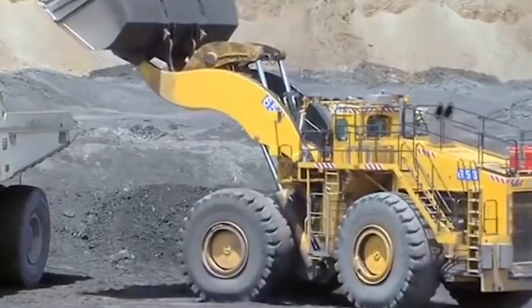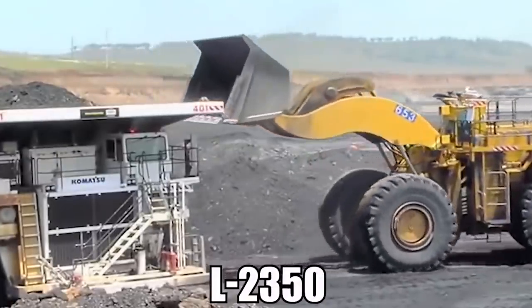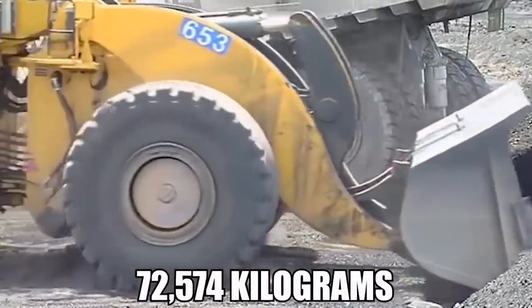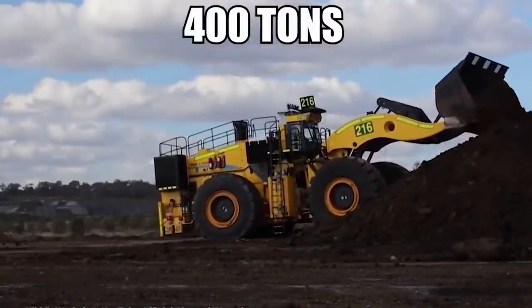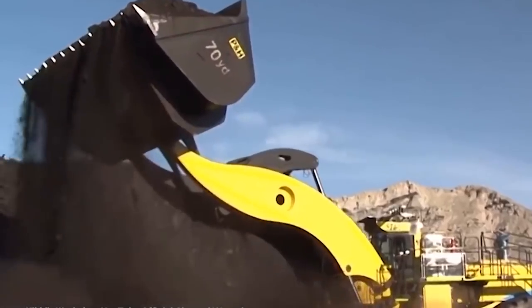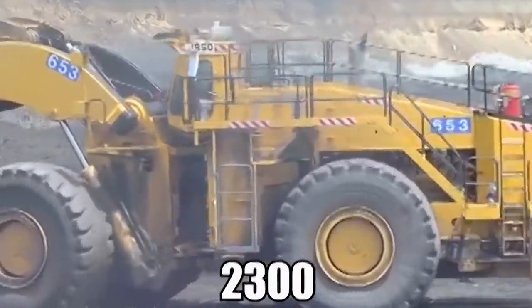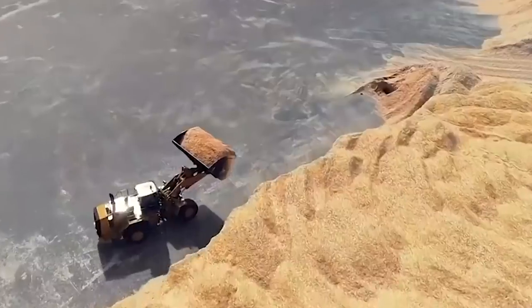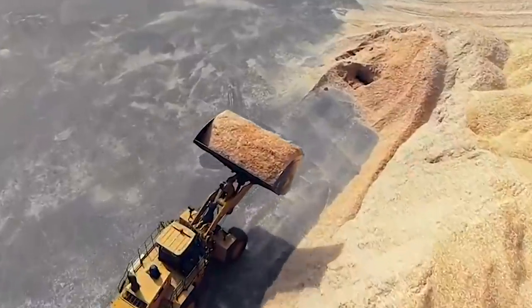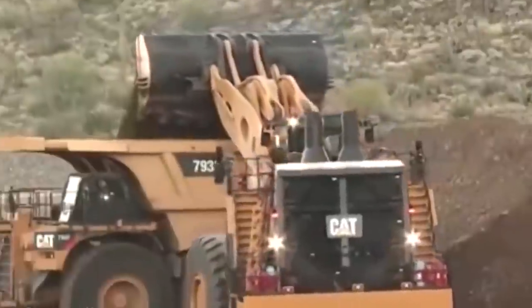The world's biggest, most powerful, and productive front-end loader in its class, the Letourneau L2350 has an operating capacity of 72,574 kilograms and can center load haulage trucks with payload ratings of up to and over 400 tons. This massive machine has a standard bucket of 40.52 cubic meters and a 2,300 horsepower engine. For those concerned about excessive fuel consumption or the effect of emissions on the environment, this beast has SR hybrid drive technology. It also comes in 3 lift arm configurations: standard, high, and super high.